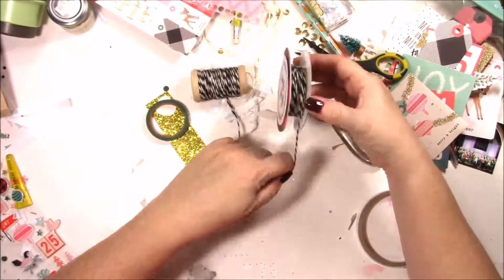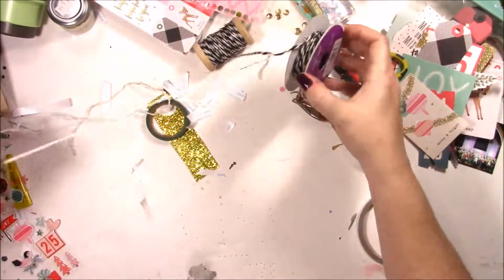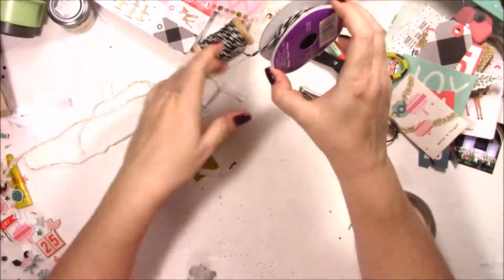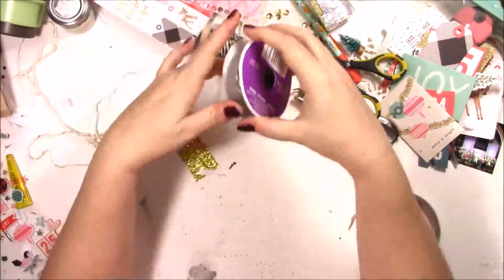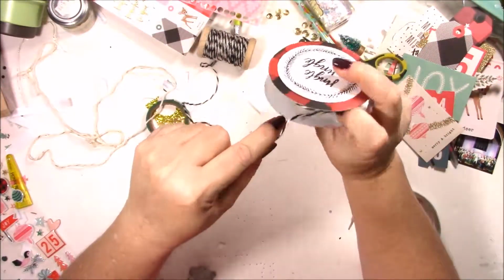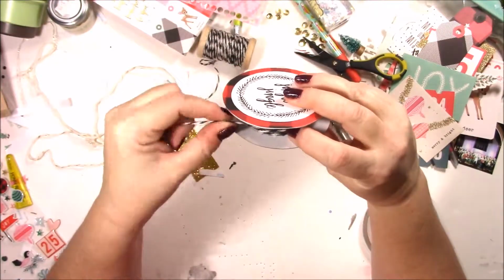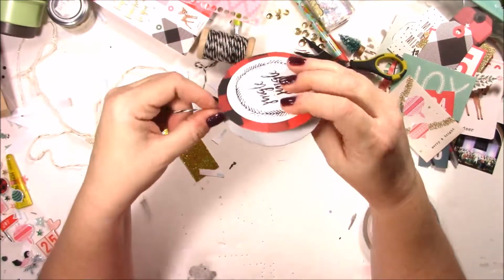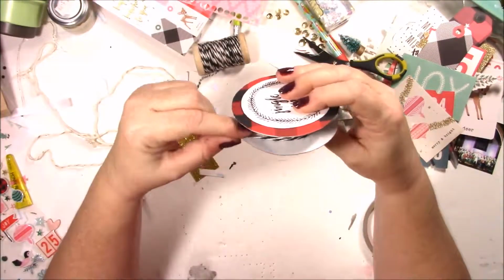And voila. Oh, it's getting mixed in with the other one. Uh-oh, it's all tied up. I don't know how that happened. Okay, so yeah, I'm just going to make sure that the brown is all covered. And once I have most of it covered, I got one more little spot there, perfect.